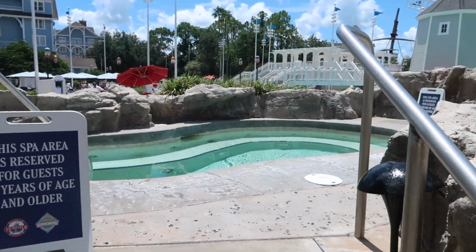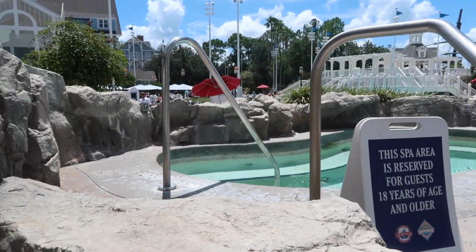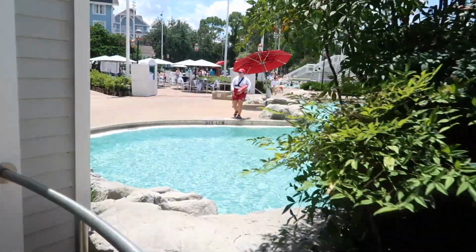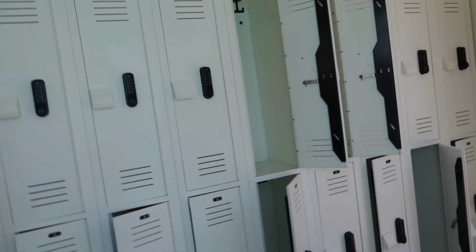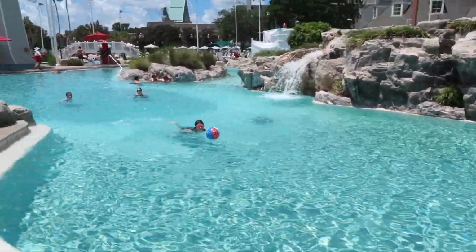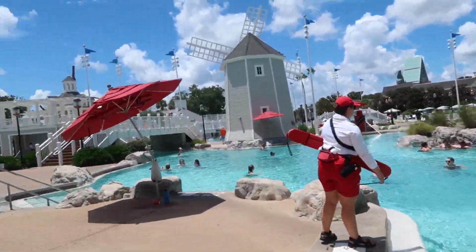And then here is the other hot tub. Obviously, you might not want to do the hot tub when it's extremely hot out, that's why no one's in it, but at nighttime it's really fun. They do have lockers here that you can store your belongings in if you need. Yep. Oh yeah, it looks so fun.